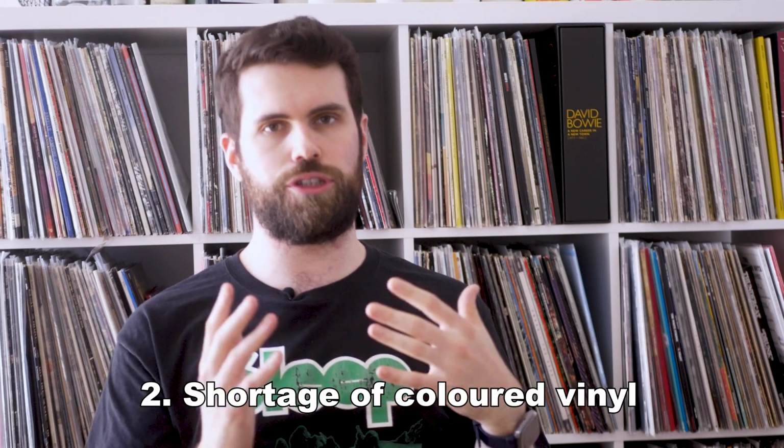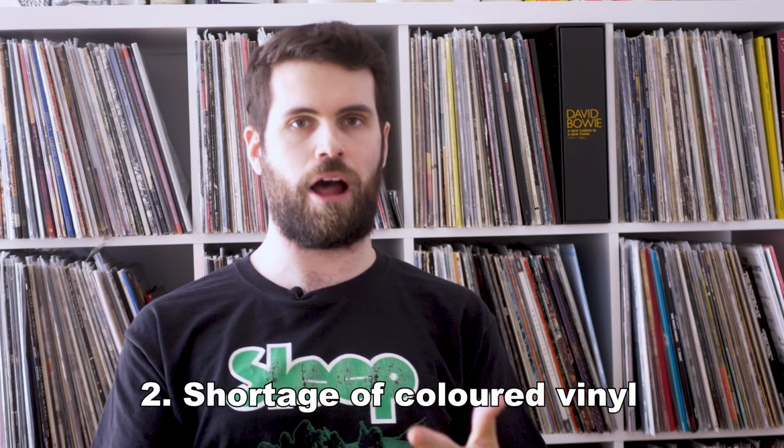Next one is the worldwide shortage of colored vinyl. Usually the variants have some form of colored vinyl in them, and right now, again with the supply chain issues, it's just getting tougher and tougher to get colored vinyl. So this means that sometimes they might not use as much of it, or it might be a little bit tougher to get the colors exactly right, and they might just have to go with what they've come up with.